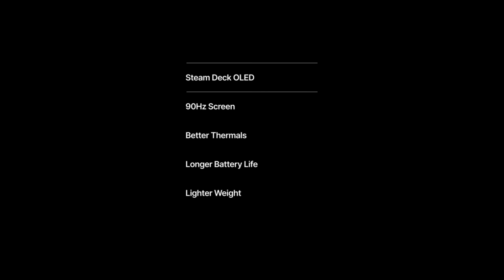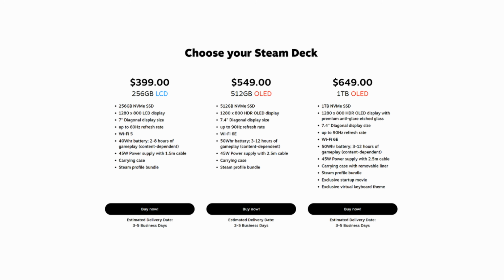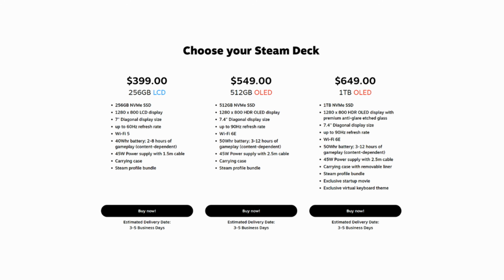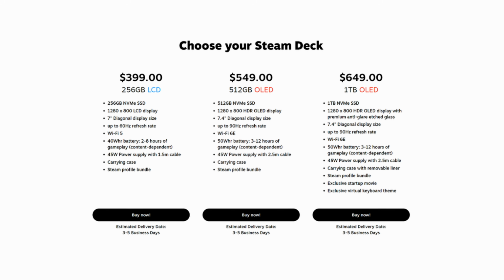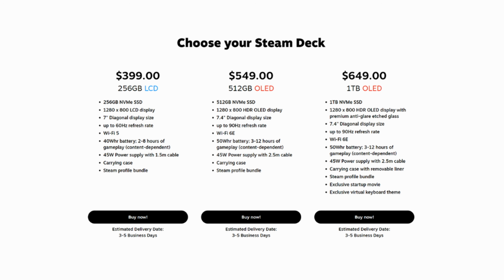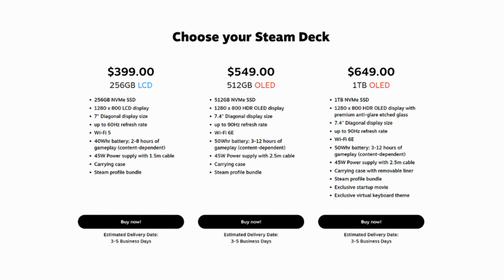And as we finish comparing the Steam Deck's LCD and OLED models, let's tackle a significant factor for most gamers, which is price. The cost difference between these two could be what tips the scale for you. The LCD version starts at $400 for the 256 model, offering a solid start for such a versatile gaming handheld. On the flip side, the OLED version starts at $550 for its 512 model, with the beefier 1TB option available for $650.